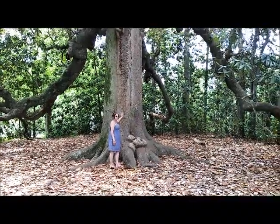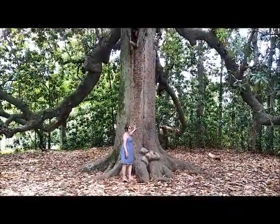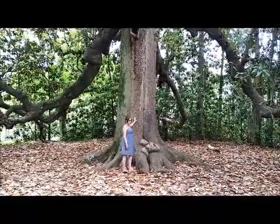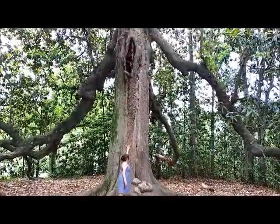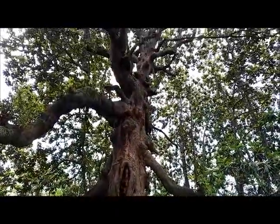Alright, so I got Virginia in here. What are you, 5'1"? Okay, so she's 5'1". There's a good 5 feet. If you reach up, it's what? You reach up about 6.5 maybe. So, there you go. It's just a really neat tree.